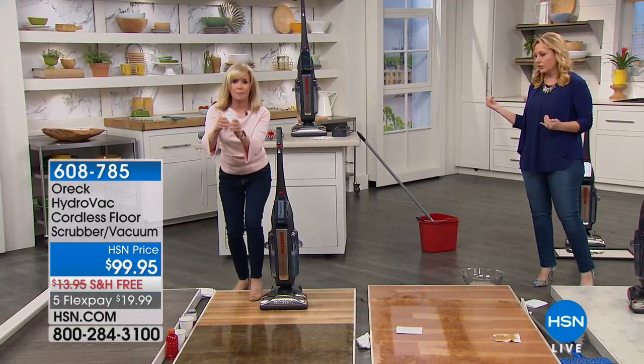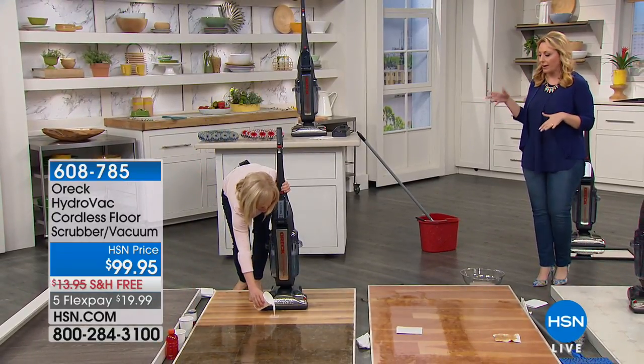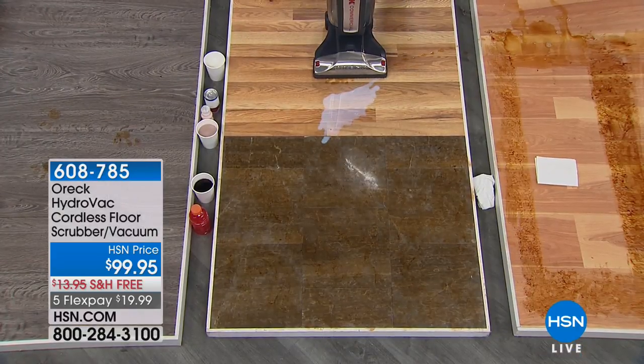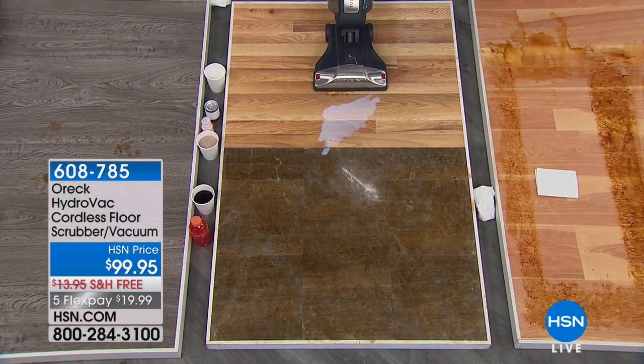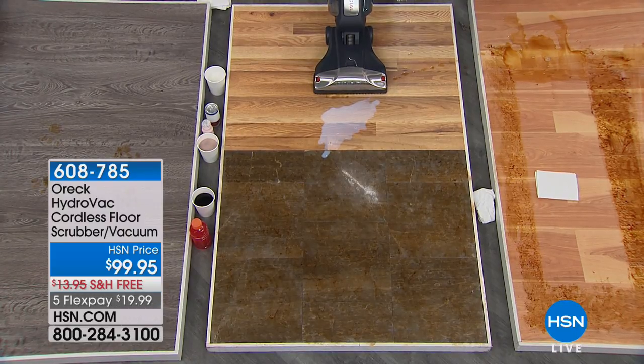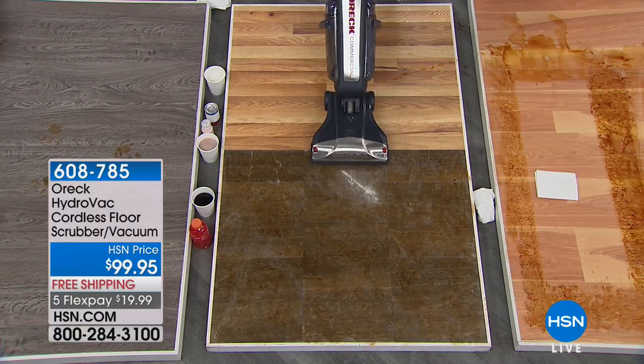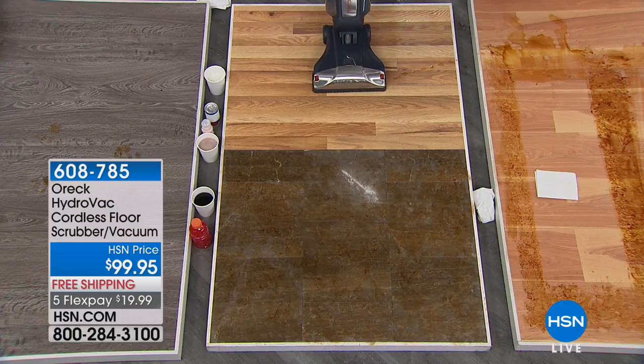This way you're not touching anything. You can have it charged, and it's just so quick to pop out, clean up and put away. And it doesn't take up any more space than a full-size upright vacuum cleaner. Exactly. And so if you have a spill like this, remember it cleans and scrubs. It uses clean water. Gone.